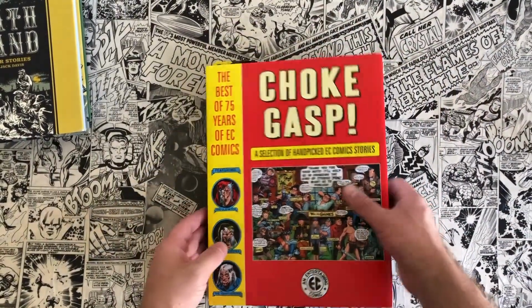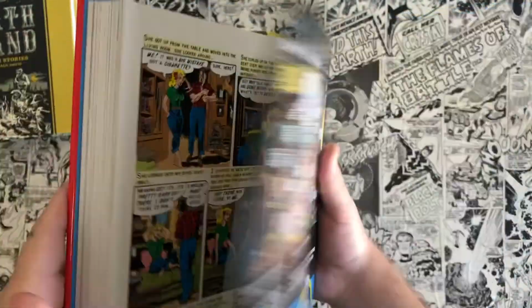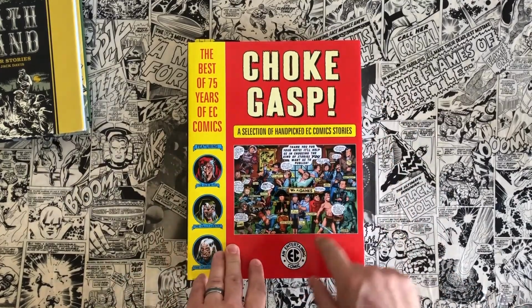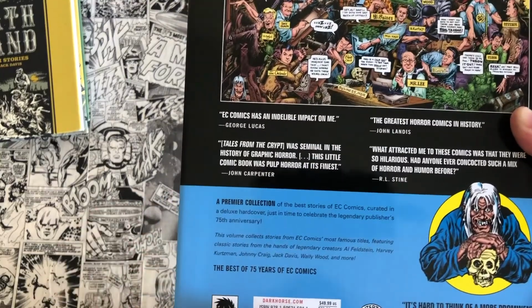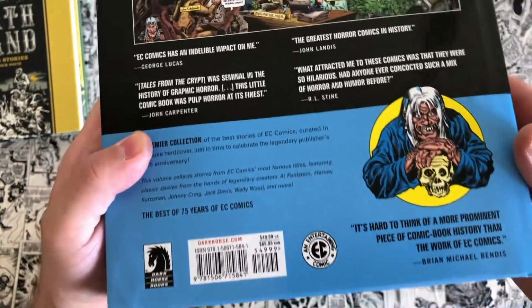So this Choke Gasp collection, you can see this is a hefty tome of books and stories. I think it runs over 500 pages. 525 plus pages of EC comics. And I think this is the best first book for anybody wanting to get into EC comics, because it's relatively inexpensive too. It's cover priced at only $50, and you can find it for cheaper than that on like InStockTrades.com. I think I found it for like $34.